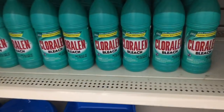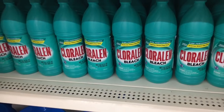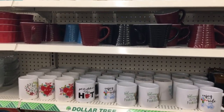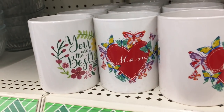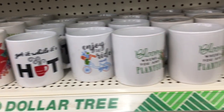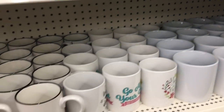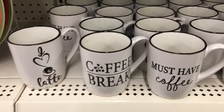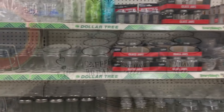So this is something else I haven't seen. That's some bleach. I think that's a good deal. And some coffee mugs. That one's cute. You are the best. I still love the Enjoy Your Ride and Bloom Where You're Planted. Those mugs are really cute to me, but I was so excited to see these. They have new mugs. Super adorable. Couldn't get over it. I love them.